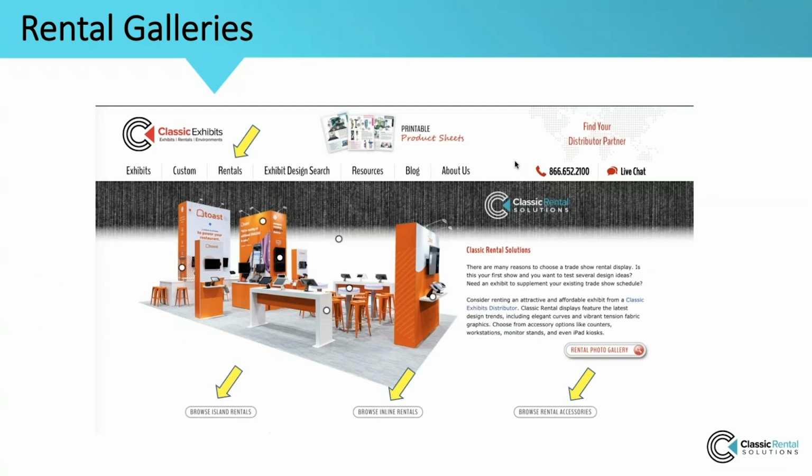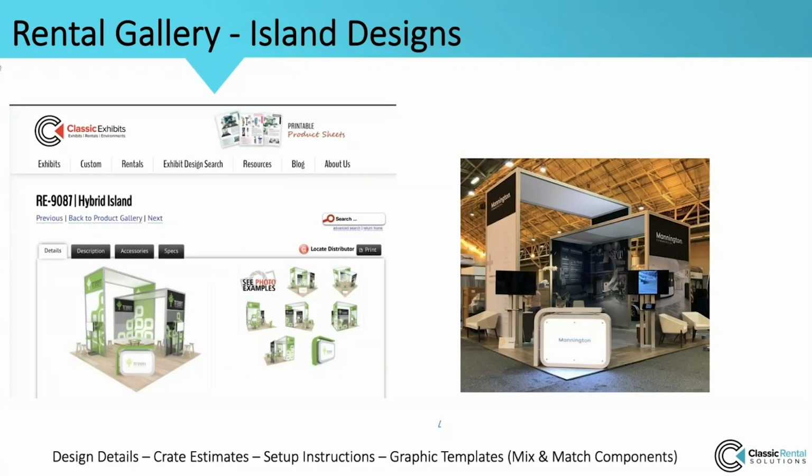Here's our rental gallery landing page, and I tell our distributors that I think this is the best place to start if you're really looking for a solution for your client. If you're on our website, you start off at the top and click on rentals, and for some reason, I'm having a hard time with my cursor here. One second.